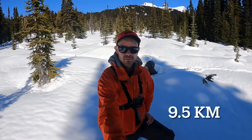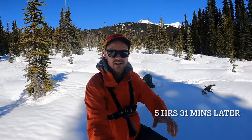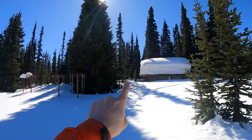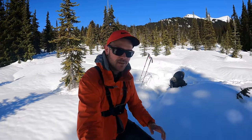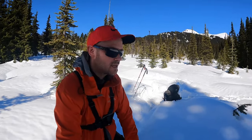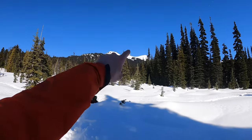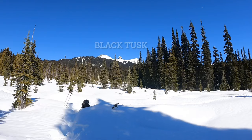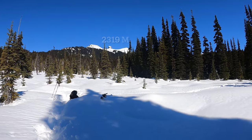So I've just arrived at the place where I'm gonna spend the evening, just at this beautiful place called Taylor Meadows. And there is an emergency shelter. There's some food hangs. And the great part about winter is nobody's here. So I'm gonna get my breath, take a well-needed break, and set up camp momentarily. If you look up in the distance there, that big object up there, that's Black Tusk. It's a beautiful place to hike to.